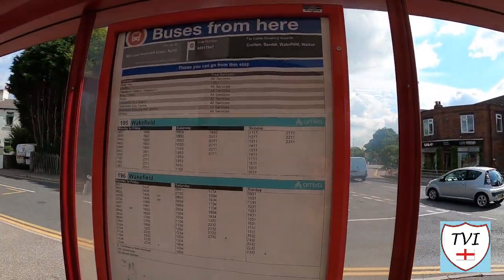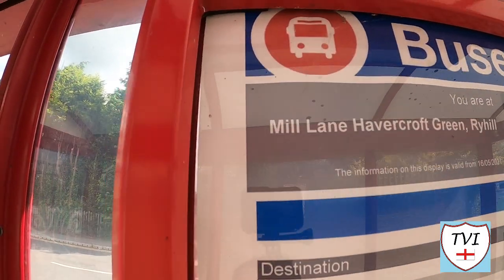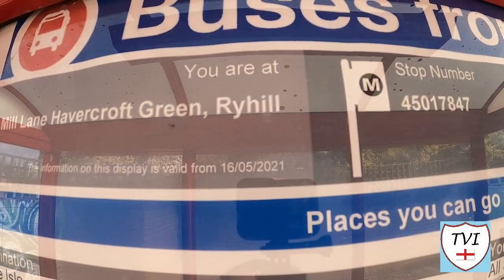Now, you've seen the first one. That was Havercroft with Cold Hindley. Well, today we're going the other way. Here are some of the buses you can catch. We are on Mill Lane, Havercroft Green, in the parish of Ryhill.